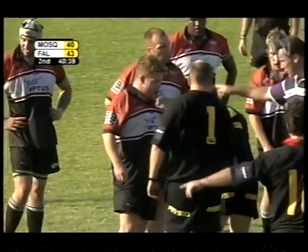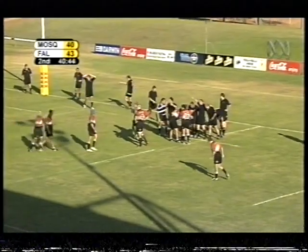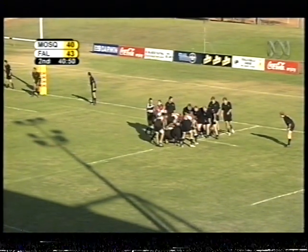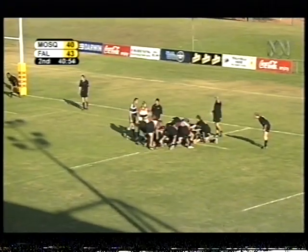Well, inside injury time, Charlie. Drawing to a wonderful conclusion. There's the score. You can see it. Time all but gone. This will be the last phase. And the Mosquitoes within 5 metres of the line. And they'll get the ball from the scrum, you would expect. It collapses.